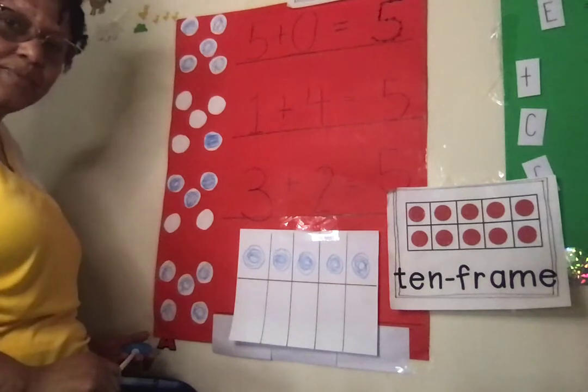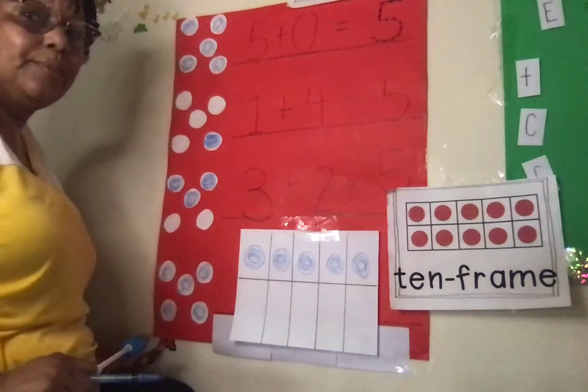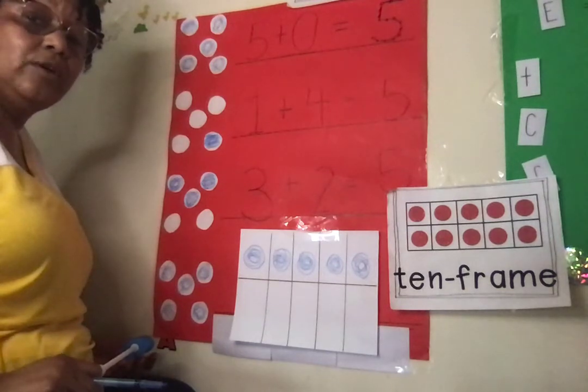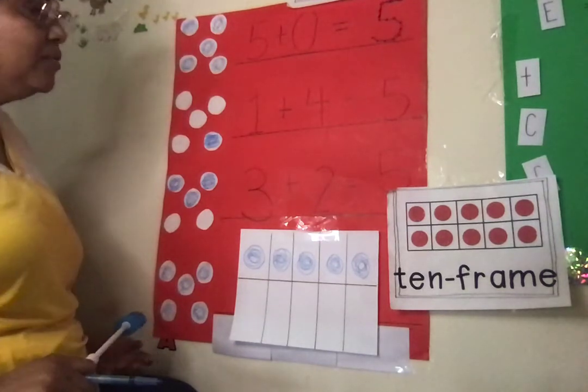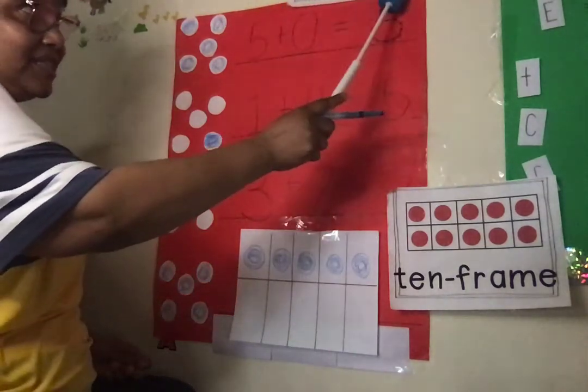Okay, guys? I want you to practice this at home. 10 frames. We're going to make a game with 10 frames that you can play at home with your families. But for now, we're done talking about 5 and our number sentences.